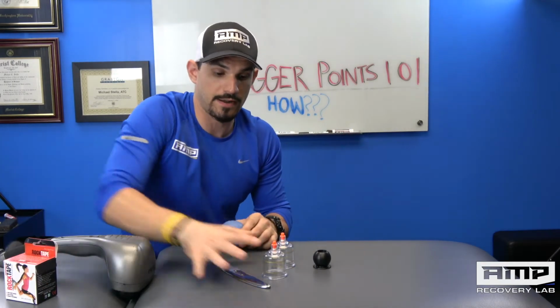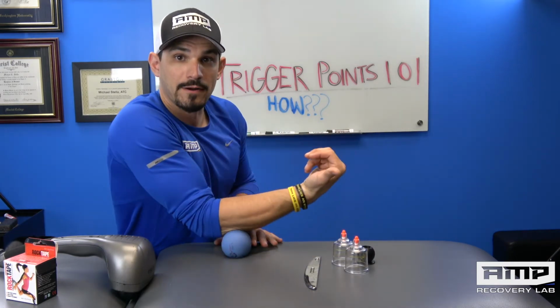Whether I'm rolling on the table, let me move this up out of the way for you, whether I'm rolling on a table, whatever it may be, I'm going to find that tight painful spot and just work back and forth, creating some blood flow, bringing some neural stimulation to this area and releasing that trigger point so that I can restore normal function and then move on to my stretching or corrective exercise program.